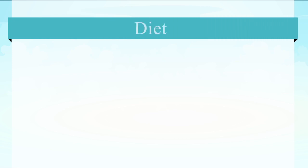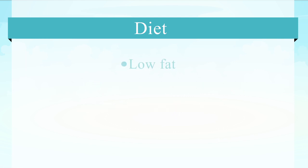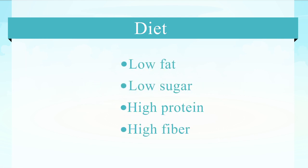The patient will come to the office 1 week after surgery for an evaluation where we'll examine their wounds to make sure everything else is okay. And then we will change the patient to a soft diet. My definition of soft is anything the patient can mash up with a fork. Of course, the diet needs to be low fat, low sugar, high protein, and high fiber.